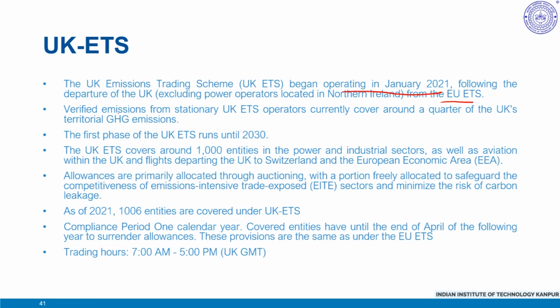EU ETS. Verified emissions from the stationary UK ETS operators currently cover around a quarter of the UK's territorial greenhouse gas emissions. The first phase of UK ETS runs till 2030. UK ETS covers around 1,000 entities in the power industrial sectors as well as aviation within the UK and flights departing from UK to Switzerland and the European Economic Area.